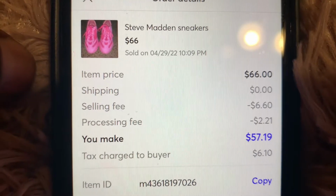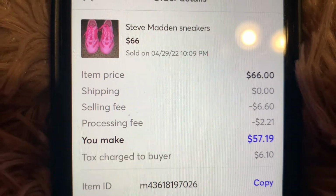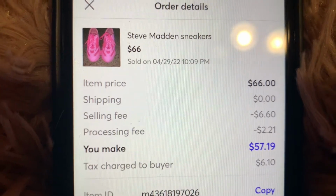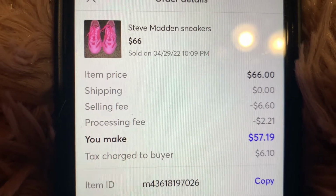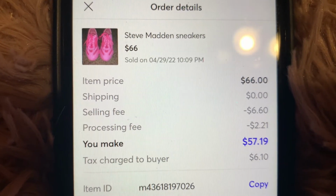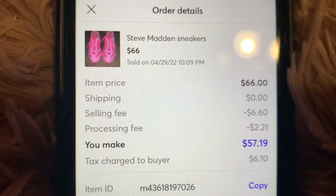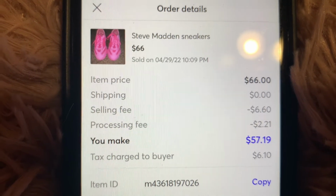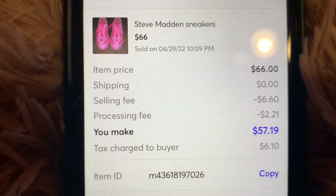So if you would like to sell your stuff and get some extra money, you should definitely check out the Mercari app. They have real shoppers. I'm talking about real shoppers, and they're not as slow as Poshmark. I feel like Poshmark takes a long time. I don't really like Poshmark. I haven't sold anything up there, but on Mercari, I sold a couple things.